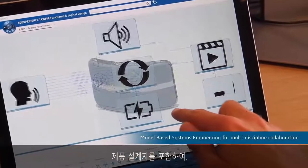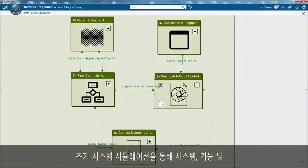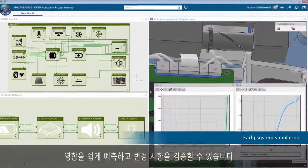including product architects who will use model-based systems engineering to easily predict the impact on the system, its functions and logical components, and validate changes through early system simulation.